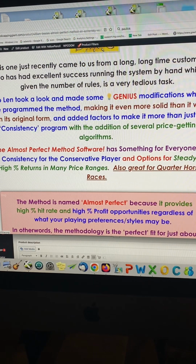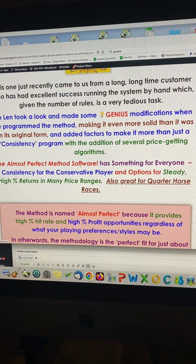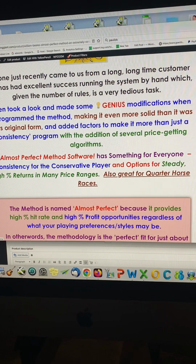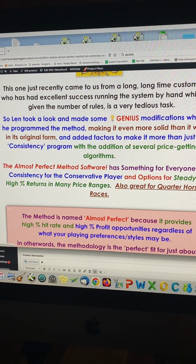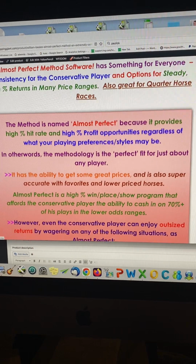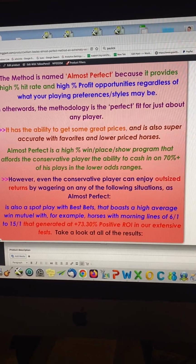The reason it's called the almost perfect method, as you'll see, is it really does have something for everyone. Whether you're a conservative player, whether you're looking for high prices, whether you're a quarter horse player, there's something for just about everybody, regardless of your style of play. And again, we go into that in a little more detail here.